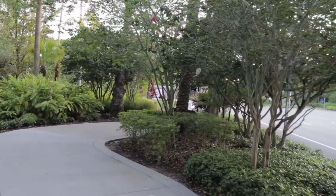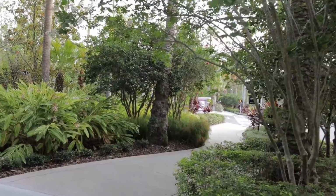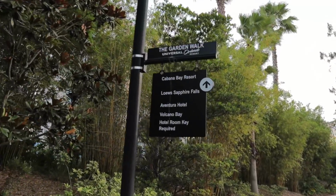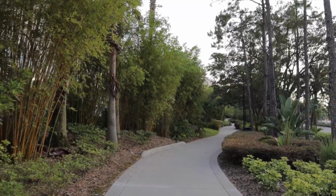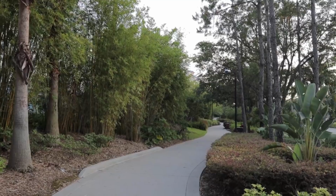This way is probably a little bit quicker, a little bit more expedited, but I like that way. Maybe this isn't the quickest way though, because you have to cross the street right here, passing by the entrance to Loews, at least the ballroom portion of it. Okay, so I crossed the streets right back here, which didn't take that long, so that's good. I can see Sapphire Falls, which means the bridge over to Cabana Bay is coming up, so I'm getting pretty close, I think. I guess if you want to, you could walk all the way to Volcano Bay if you want to just head towards Cabana Bay and then walk through the Volcano Bay entrance over on the other side of the Cabana Bay Towers.